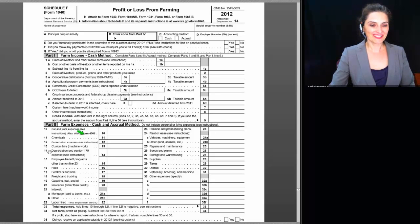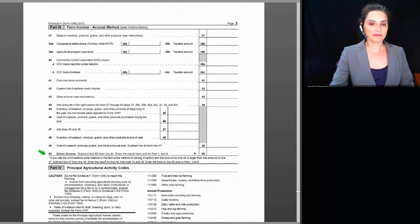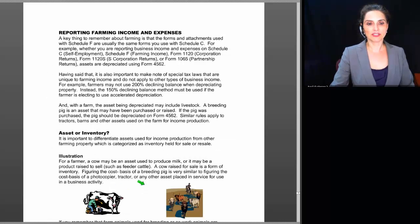So you can see here we've got car and truck on the Schedule F. Then there's a line for chemicals, custom hire. But depreciation, if you enter depreciation on a farm return, you're going to have to probably figure out a 4562. There's going to be some different rules applying to depreciation for farmers than for other activities, but you still have to do a 4562. And then we move over to page 2 of the farm return. We've got accrual method of farming and some different agricultural activity codes for the type of business activity the farming is engaged in.